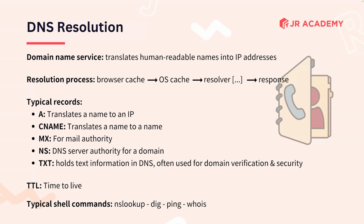Now, that resolution, we're not going to get into it today, but that is quite complex. What happens here is there are actually multiple servers involved in being able to find for you what jracademy.com.au points to. And then you get the response. Now the browser knows about the IP, and now the browser can actually send a request to the IP.